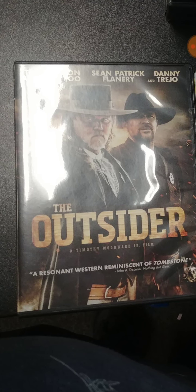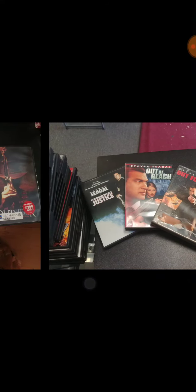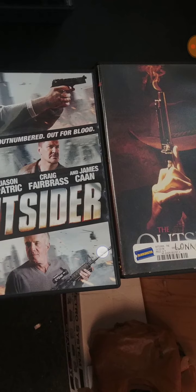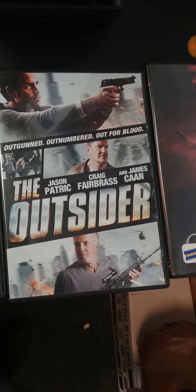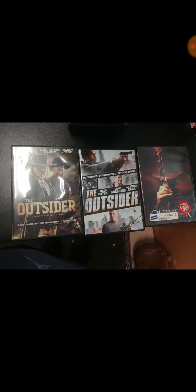Speaking of Outsider, there's 3 different titles, three different movies with the name The Outsider. These are 3 completely different movies, and they were all brought to us at the same time. 2 of them look like they're westerns or whatever, but yeah, wow.